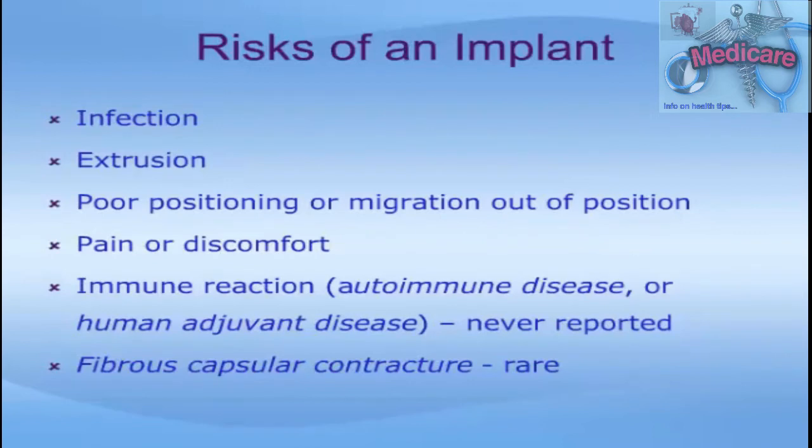Undergoing placement of a testicular prosthesis at the time of orchiectomy does very slightly increase the chance of experiencing a complication. As with any foreign material, testicular implants can become infected, requiring their removal, and they can erode or extrude through the skin. Occasionally, implants may need to be removed due to malposition or migration out of position, or due to pain or discomfort related to the implant. This may be required in up to 1 in 30 cases.